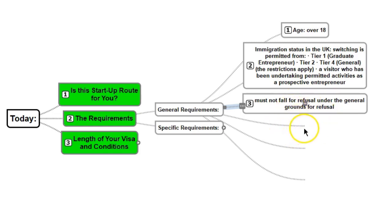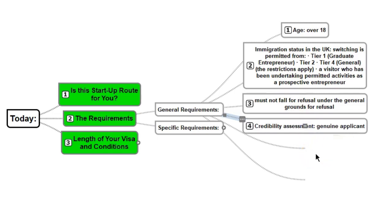Then they will need to pass the credibility assessment. In other words, they will need to prove that they are genuine applicants, and those who are not switching, those who are just applying for the first time, should not really worry about this, because they will trust that the endorsement body will do all the necessary credibility assessments, and therefore they will not be expecting the decision maker to make the assessment again.